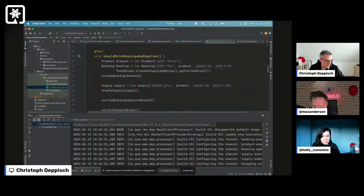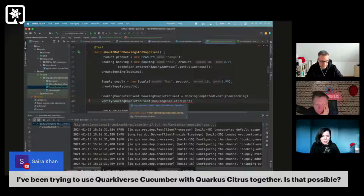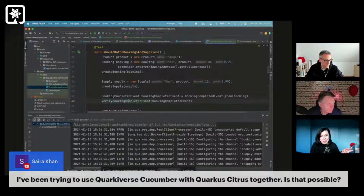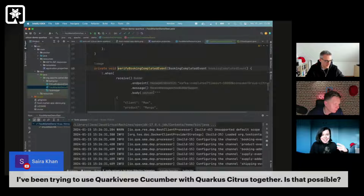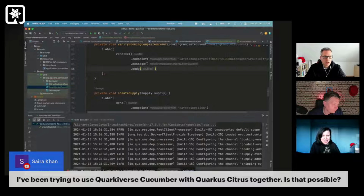Oh, before you go on, Christoph, we've got another question as well about Cucumber. I've been trying to use Quarkus Cucumber with Quarkus Citrus. Is that possible? So I guess there's two parts to that. One is Citrus and Cucumber, and the second part is the Quarkus extensions for each of those and whether they play nicely. Great question. Citrus and Cucumber match totally fine. And actually, there's a whole sub-project of Citrus called Yaks. Yaks does whatever Citrus provides and puts it into the Cucumber behavior-driven development context.